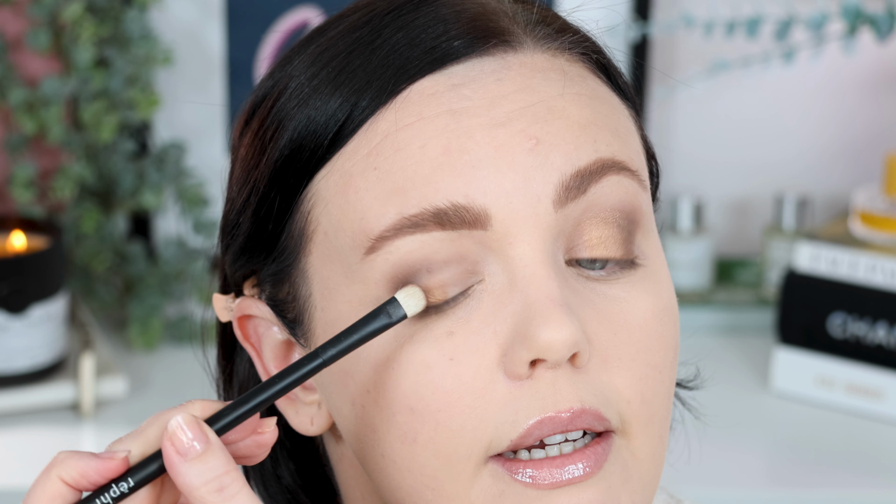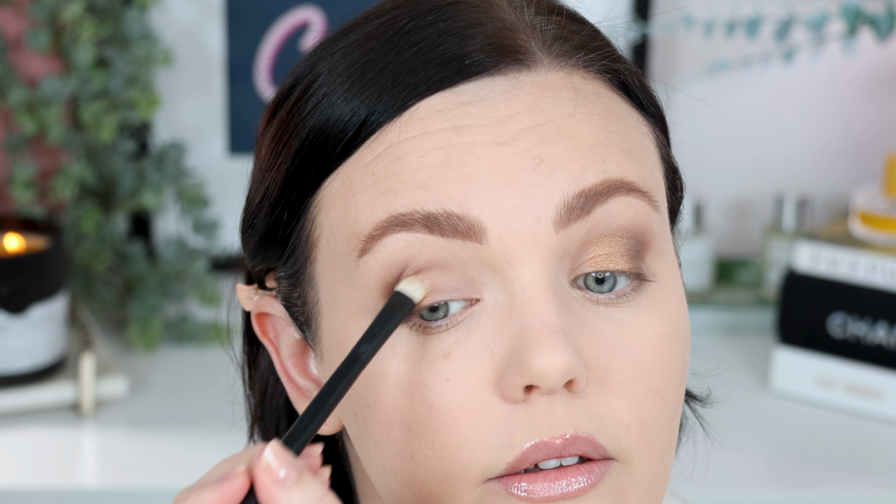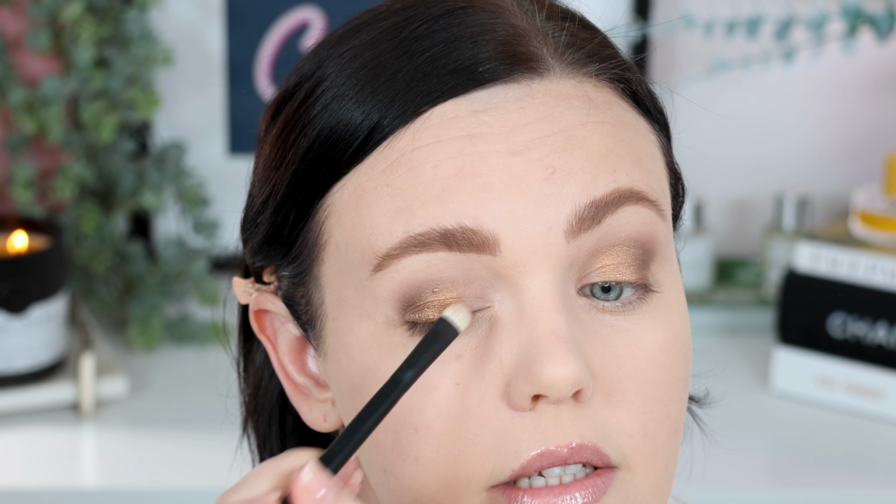Same on this side. Now this side has the Intensify, so I imagine it will be more intense and cream metallic looking, which it is. And I quite like that. I know some people probably find you shouldn't need intensifiers to amp it up, but I actually like that in a formula because if I want something more subdued, I can use it without, and if I want something more intense, I can use it with.